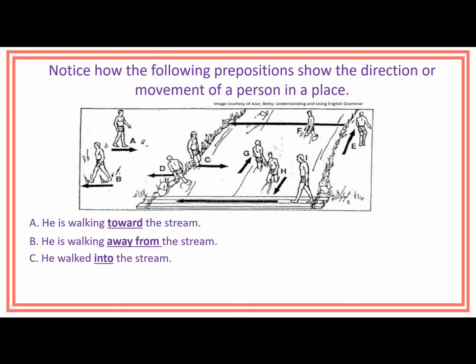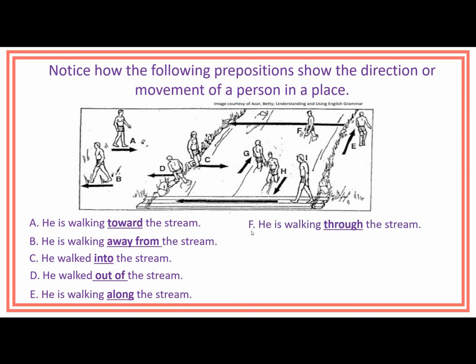Person C, he walked into the stream. Person D, he walked out of the stream. Person E, he is walking along the stream. Person F, he is walking through the stream.